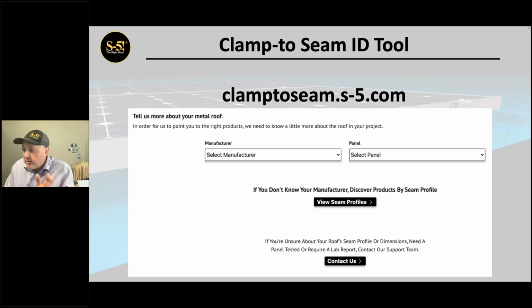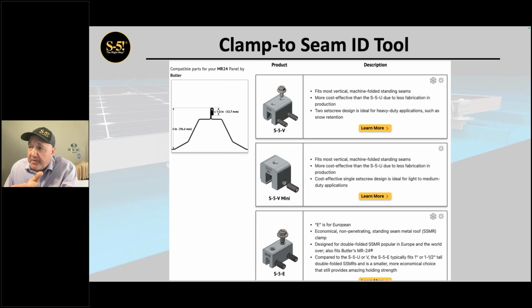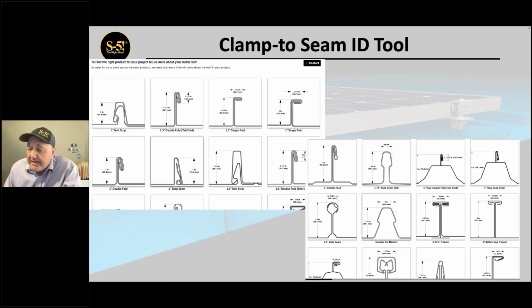So now, this is a previous question: what about the ID? We actually have a new improved tool, which is clamptoseam.s-5.com. You can either select your manufacturer and panel if you know that. So if you know this is the Butler MR24 roof, it tells you what clamp to use. Then you can go directly to the load data if you need it and get a report from that. If you don't know, you can hit 'I don't know what it is', and you get all these visuals.